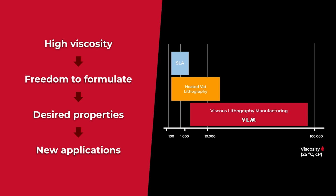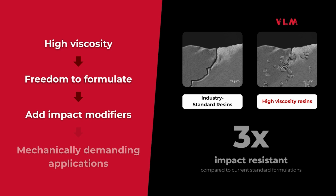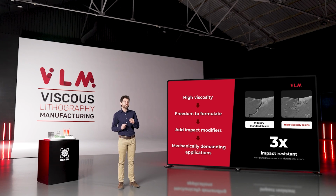Okay, so now that the benefits of printing with high viscosity at room temperature are clear, let's discuss 2 formulation strategies that can be used in order to unlock new applications. First idea, add impact modifiers for more demanding mechanical applications. This strategy is commonly used in the industry to improve the properties of advanced materials, adhesives and coatings, since it causes a great improvement of the impact resistance in brittle materials. But impact modifiers are solid ingredients and even in very small quantities greatly increase the viscosity of an acrylic resin, becoming unusable in traditional resin-based technologies.